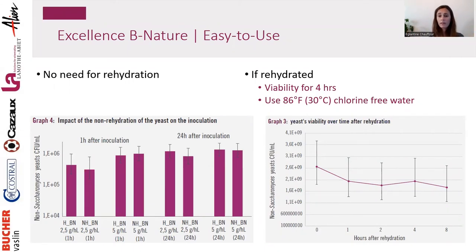And you can keep this water for 4 hours. So some people prepare a spray jar and they spray it on grapes as they are harvesting, or they spray it on grapes as the grapes are coming into the winery. But you can also spray it on your equipment to have an extra protection of all your equipment. And this will stay viable for 4 hours in the water.